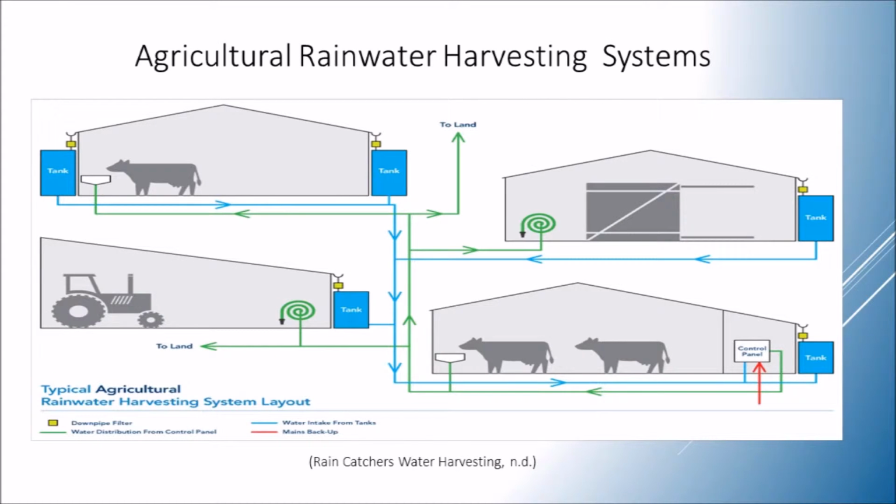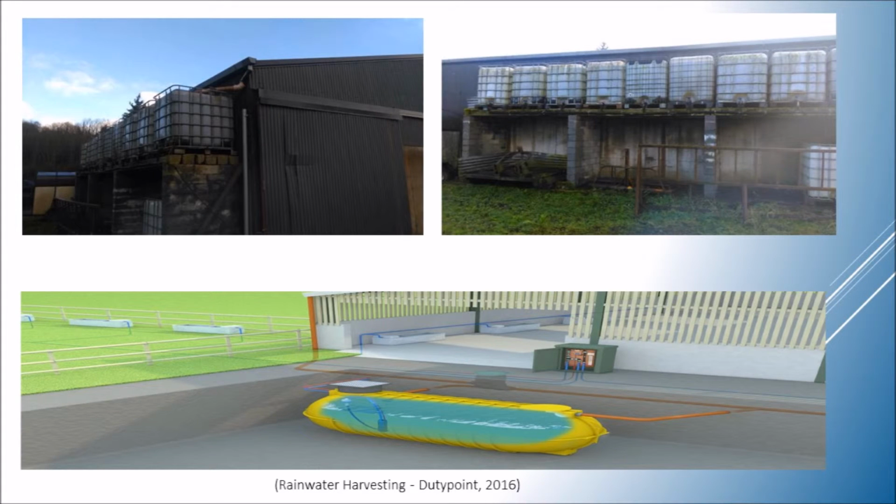This next slide gives a basic overview of how the rainwater harvesting system operates. Large tanks are positioned just off the sheds under the gullies, which are directing the water falling from the roof. This water then simply falls into the tank, where it is stored for further use, such as for drinking troughs and for power washing. Water is distributed to its various locations from a control panel and pumped around. There is a downpipe filter located between the gully and the tank, preventing debris such as leaves entering the water tank. A mains backup is also incorporated in case of dry spells.